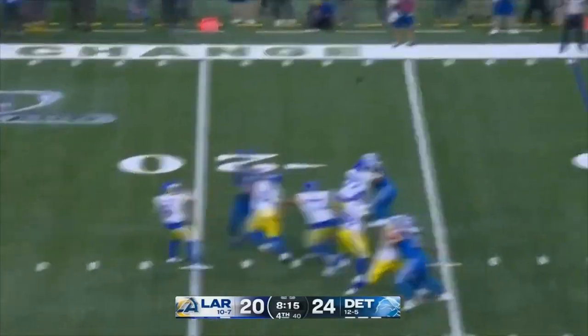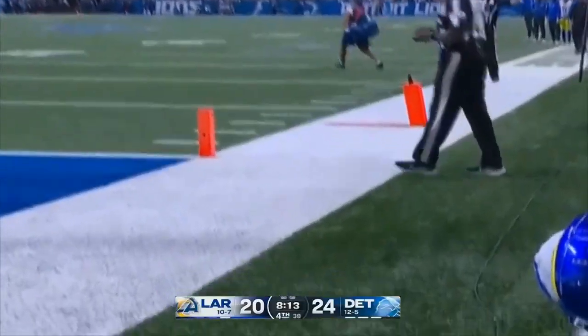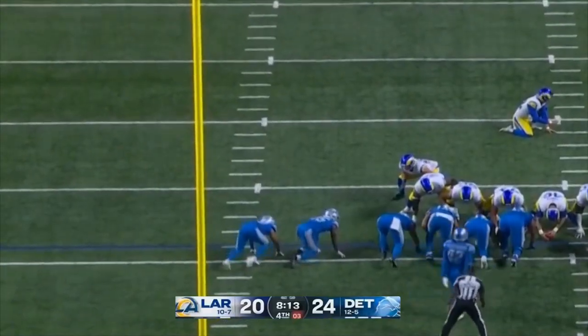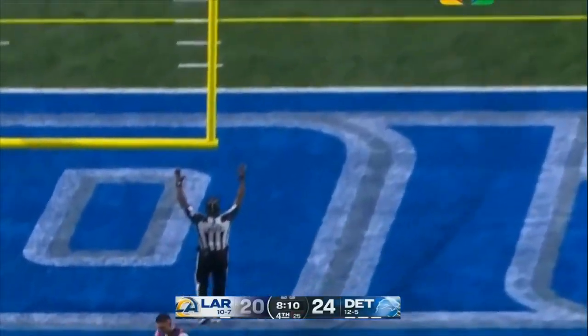They snap quick. Stafford scans. Throws towards Kupp. Can't bring it in. Ethan Evans, the holder, has had a tough year learning how to hold. That was smooth. This kick's not pretty, but it's through, and it's a one-point game.